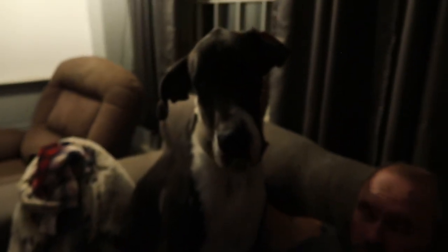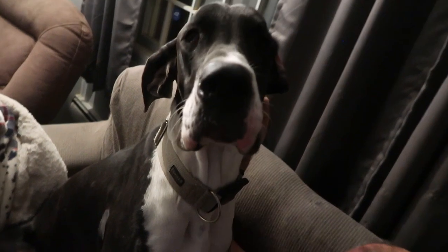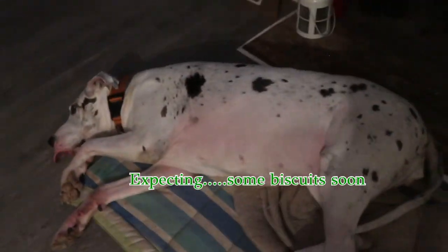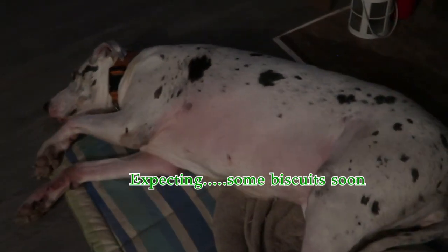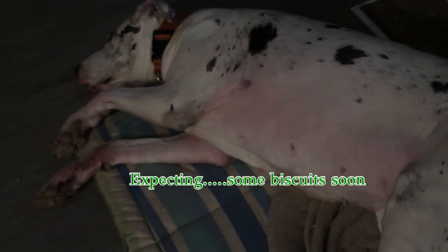Puppies. I usually don't see this many puppies this early on. Oh, good girl. We shall see. Hey, what do you think, folks? Cue in on how big that belly is.